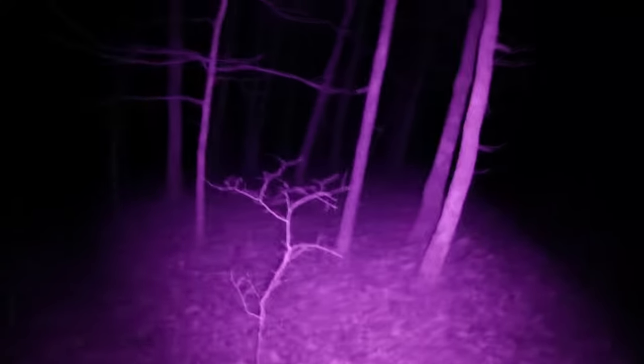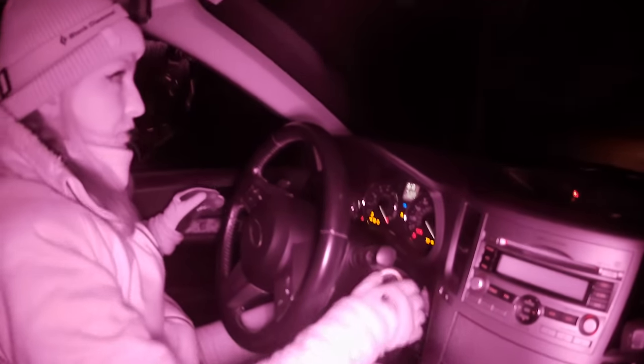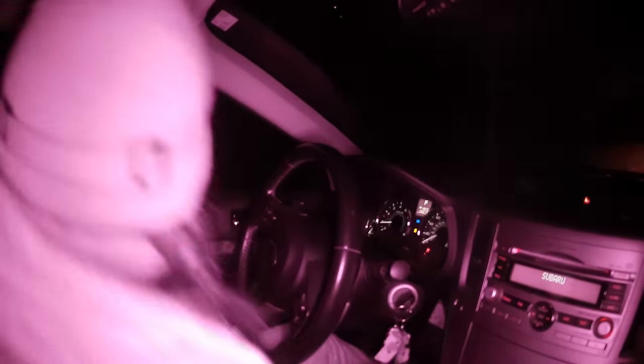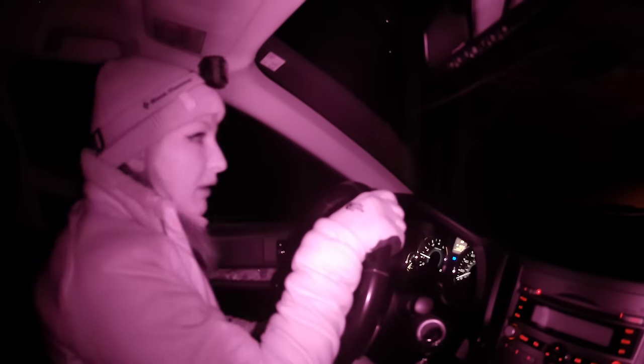Listen, don't try to pack anything up. We need to get out of here, because we have no batteries. We have one flashlight out of four right now. Just throw it in. Lock it. The IR is all the way up. I was using that to get through the woods because my flashlights are all dying. Just keep it running.